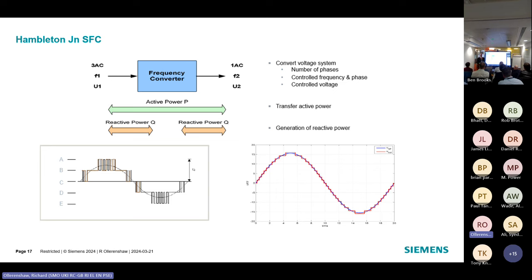So where you've got a 40 MVA supply today, it may be a 39 MVA SFC would feed the same trains, because we're no longer drawing the harmonic currents and the reactive power, which also heats the system.